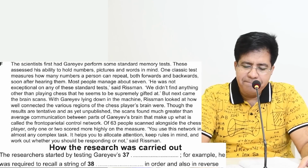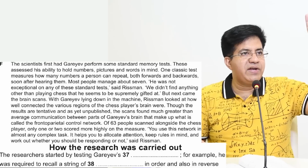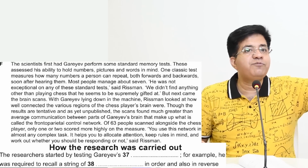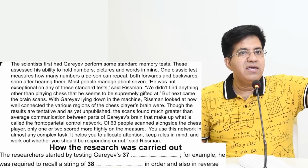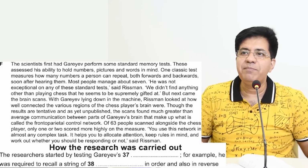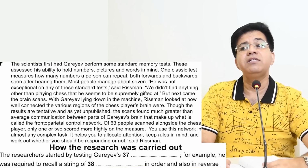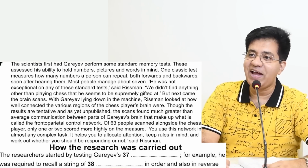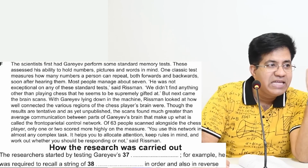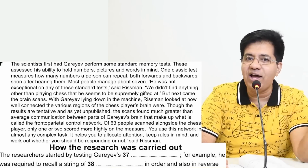Now come back. Now we have 3 words. Standard memory tests. Which word will be the answer? Exactly, because for test they use the word testing Gary's memory. You cannot write testing Gary's standard. That will be wrong. Correct answer is memory. And those who write standard, they will be double confident. Standard is the right answer. Remember one thing, wrong answer will not give any sense. Logically, grammatically, ethically, wrong answer will never give any sense.